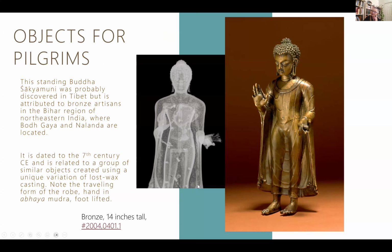And the way that it's done is that the artisans would make a clay image, slightly smaller than the final one that they want the statue to be. And then they would coat the clay with wax. And they would carve all of the beautiful details, like the details of the hair and the little lines on the robes, and all of those beautiful details would be carved into the wax that was on top of the clay. And then they would put another layer of clay on top of that.